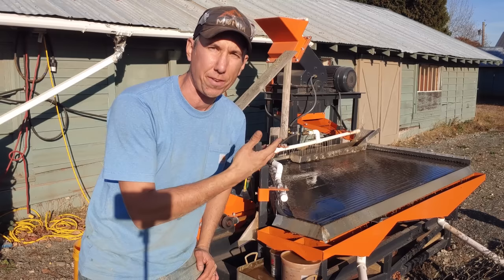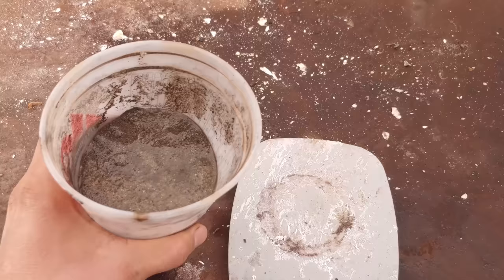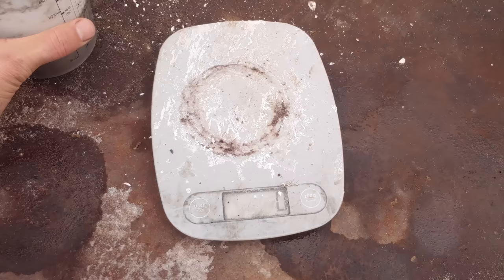But let's get the table cleaned off. We'll get our number one and number two concentrates. We'll go smelt them down and we'll see how much gold we have. All right, here's our number one concentrates. The jug weighs about 40 grams, 50 or so with the water. So 1300 grams. And here's the number two, which I don't think I can weigh on this scale.